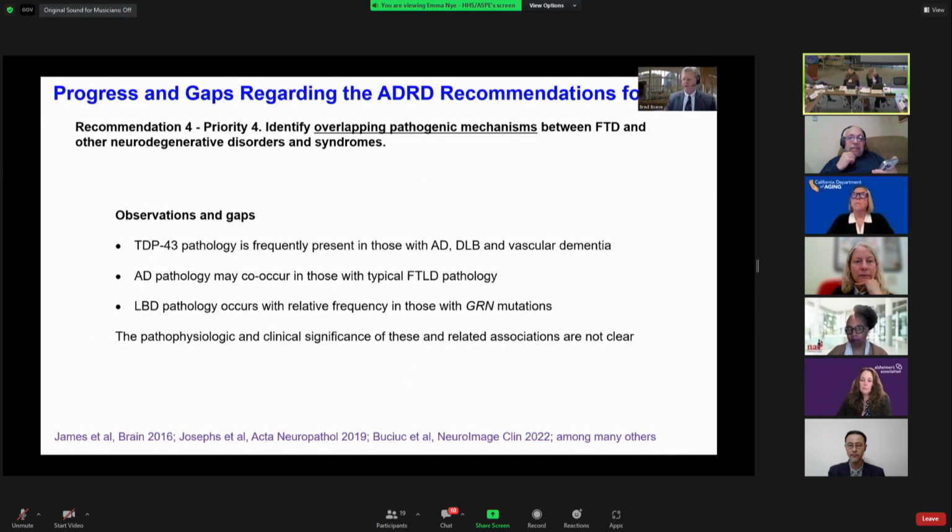AD pathology may co-occur in those with typical FTLD pathology, and even Lewy body disease pathology can occur with some frequency in progranulin mutation carriers. So the pathophysiologic and clinical significance of these and other associations are not yet clear.